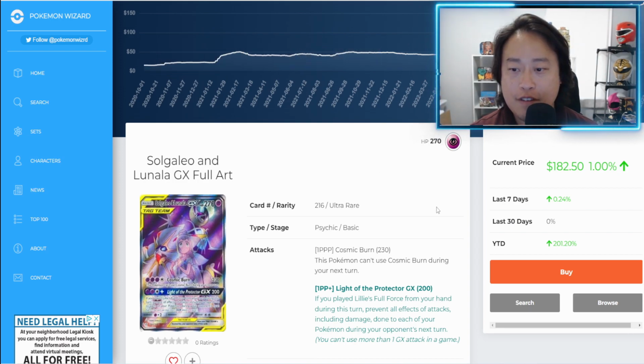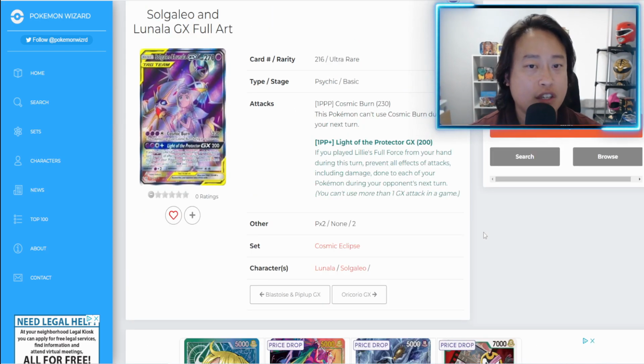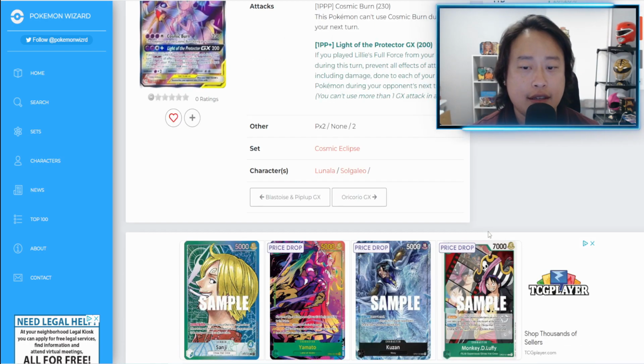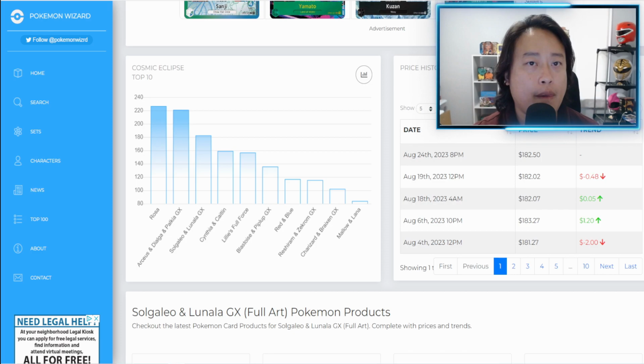Wow, $15 card. It's crazy how time just changes perspectives, right? Like, no one wanted that card. $15? Are you kidding me?